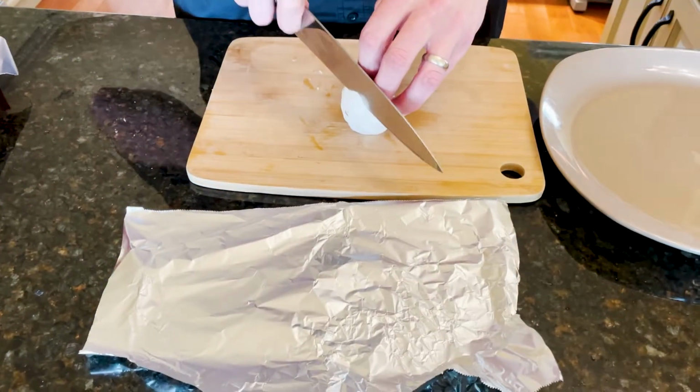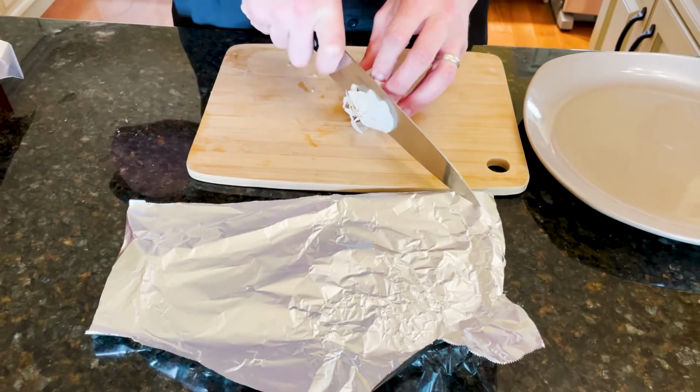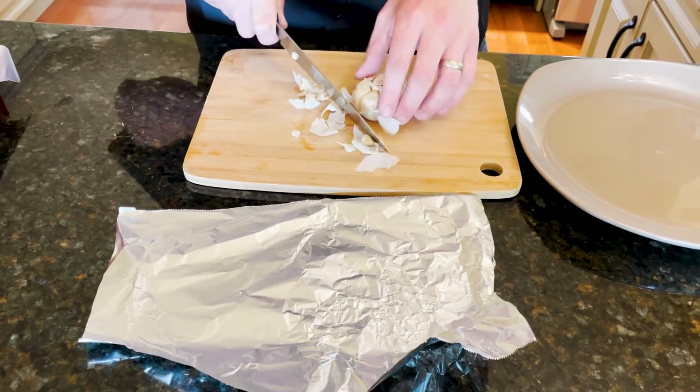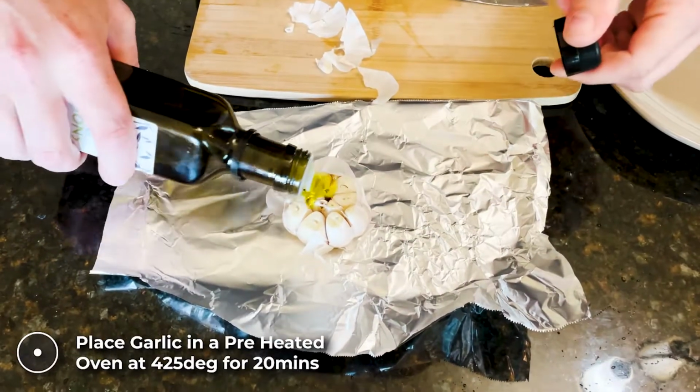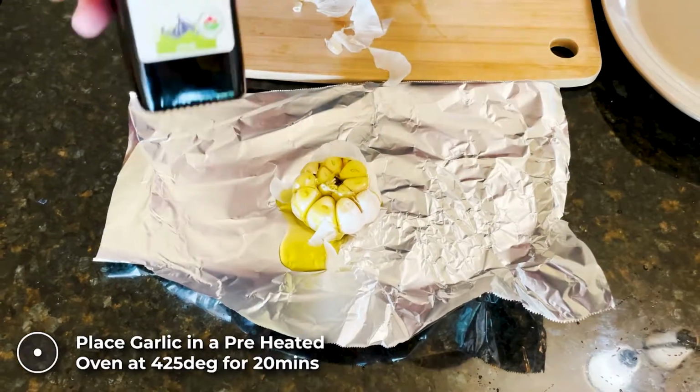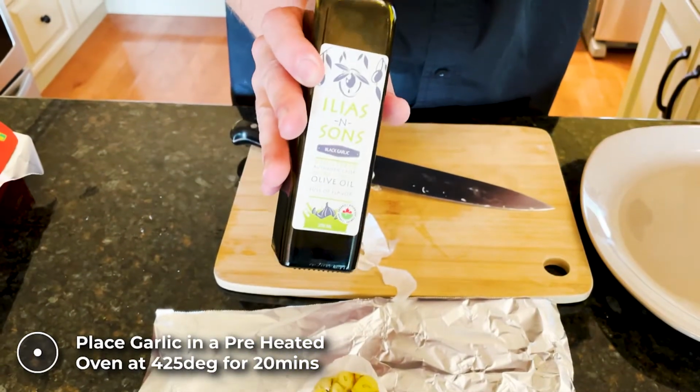For the potatoes, I'm gonna need some roasted garlic. I'm just gonna cut the top off. Okay, expose all those cloves. I'm just gonna drizzle it with some oil from our friends there. Okay, you can get this in store.